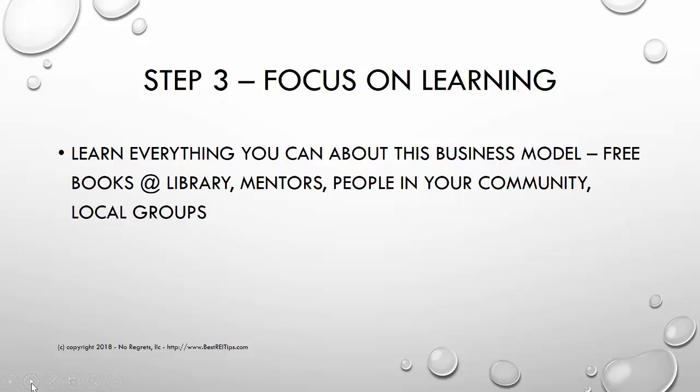If you are not an action taker on your own, and you're one of those people who needs to have everything spelled out for you and shown to you step by step, then you're probably going to need a mentor or something to be able to take action. There's people in your community and local groups. Meetup.com is a great place to go. I run a meetup group here in the Phoenix area for women who are interested in real estate. There's a lot of places that you can go to learn, but just know that you want to at some point stop learning and start doing.